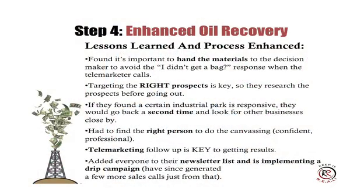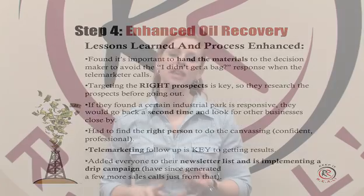He also found targeting the right prospects is really key. So the research they did on the prospects before going out was really important, so that way they knew who the CEO was. And with the internet, guys, you can find out anything about anybody. So he knew who the CEO was, he knew what their location was, he could kind of get an idea of the size of the company. So he had to make sure he got those right prospects.